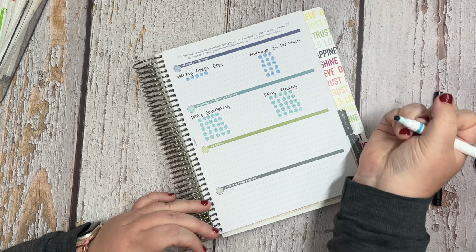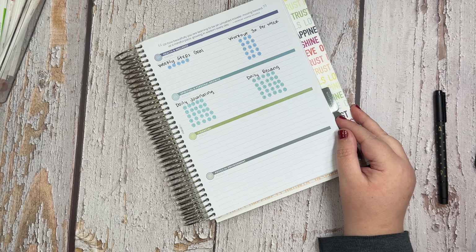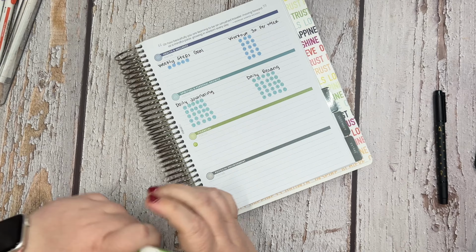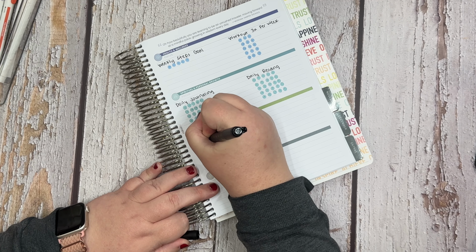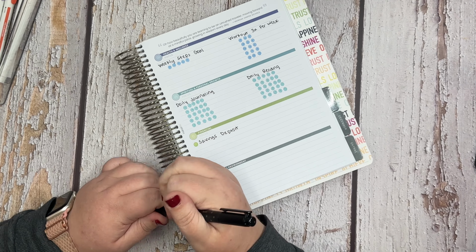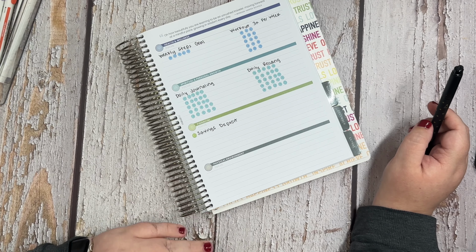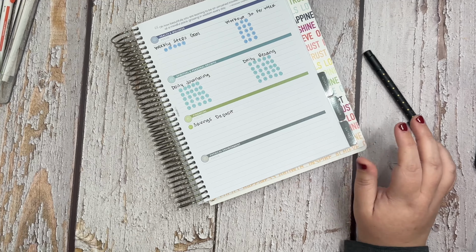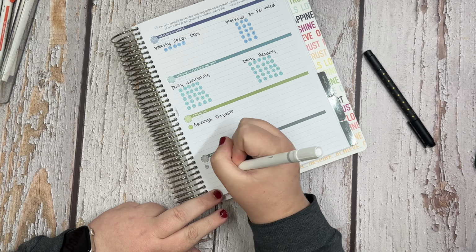So, all right. And then my financial goal is super simple. There's only one thing. We are just going to do the savings deposit. And that's the only thing that I'm really going to track with financial. I'm really good with tracking my expenses on a daily basis, so I don't feel like I need to track that.